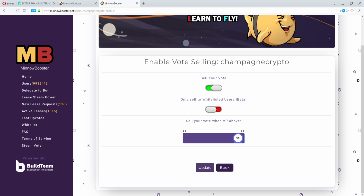And you could also sell your vote when your vote power is above any number here on the slider. You can move it around. So what I normally do is I leave it up high, like 98 or 99%. And I explained this before. The reason being is that I use my own Steam Power to upvote my own post, because I post daily, and I also enjoy upvoting those in my community. Spread love. It's the crypto way.